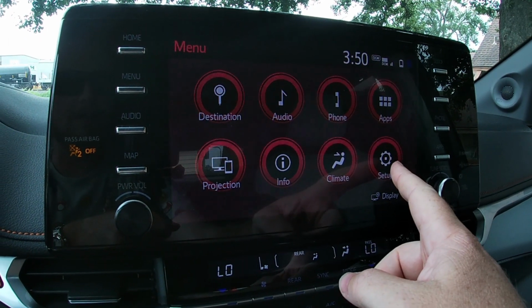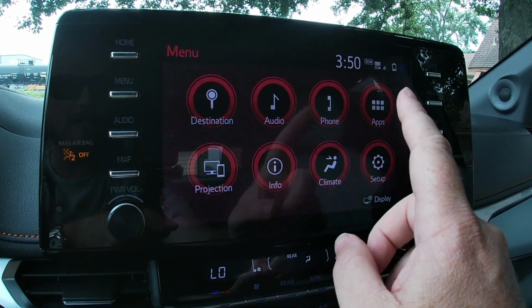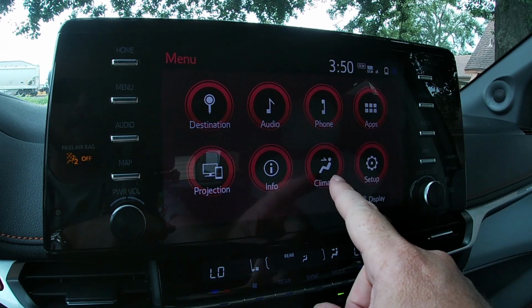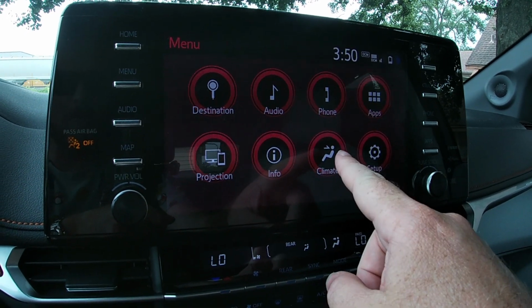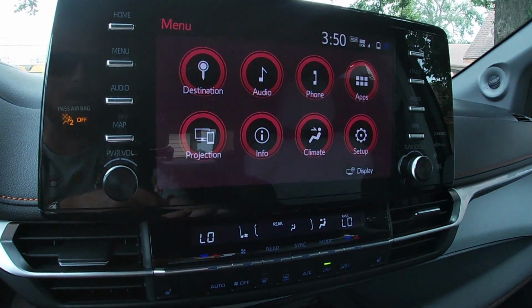Aside from that, you have general setup and general information, as well as a touch function or a touch sensitive version of the climate control system, which I don't know why you would use that when you have the full bank of buttons sitting just right below the screen.